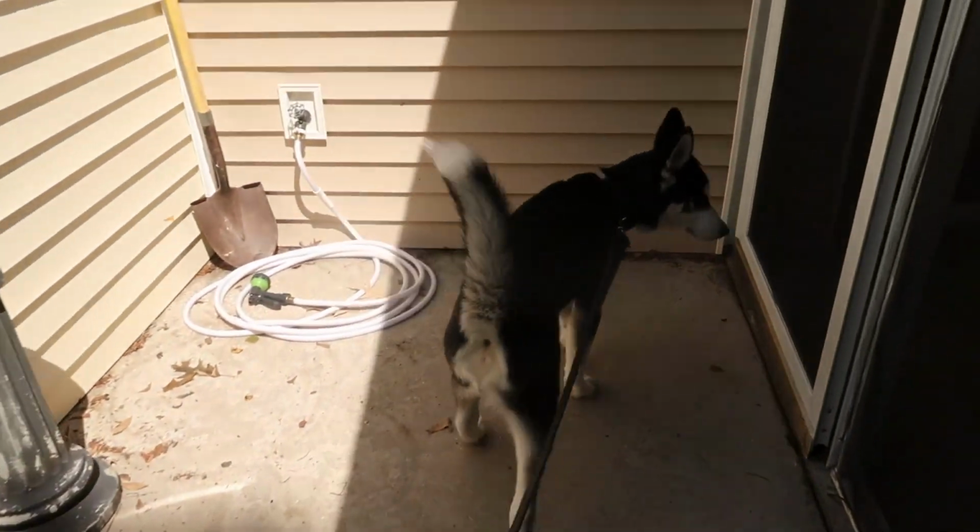Speaking of the landscaping outside, there's actually a lot around this house that has changed since the last time we did a house tour. So, we'll probably do an updated house tour maybe tomorrow. If that's something you guys would be interested in seeing, let me know, because a lot has changed now that we have a dog and we've had to puppy-proof the house.